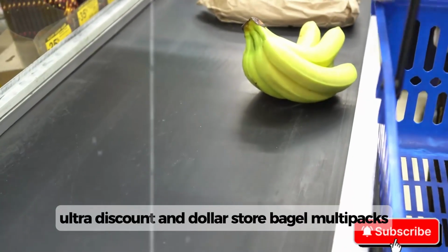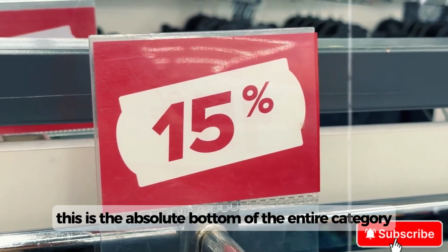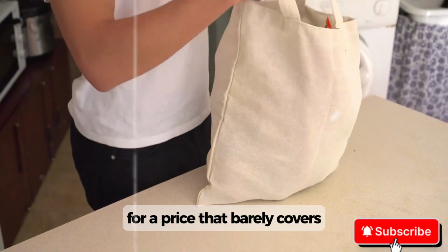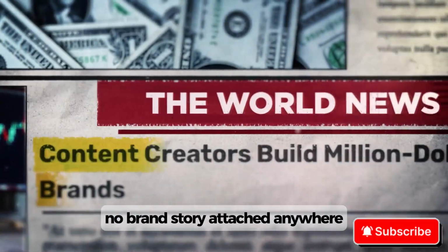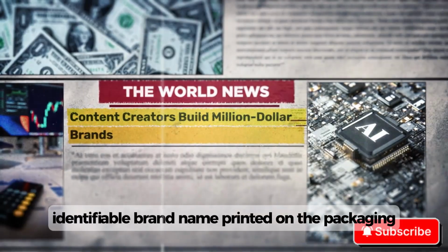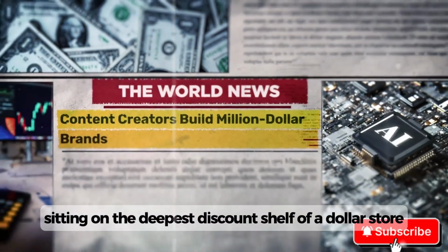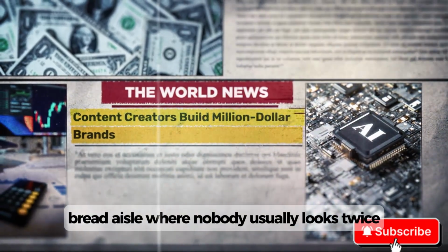Number 1. Ultra Discount and Dollar Store Bagel Multipacks. This is the absolute bottom of the entire category, and it is not particularly close. 6 or 8 bagels crammed into a single bag for a price that barely covers the cost of the plastic wrapped around them. No brand story attached anywhere. Sometimes barely even a real identifiable brand name printed on the packaging at all, just the plain word bagels, in block letters on a clear bag sitting on the deepest discount shelf of a dollar store, or tucked into the very back corner of a grocery chain's bread aisle where nobody usually looks twice.